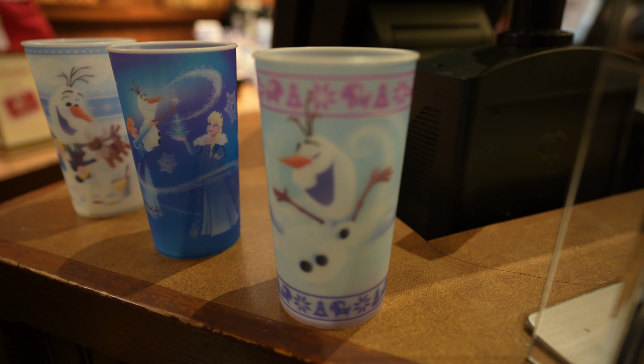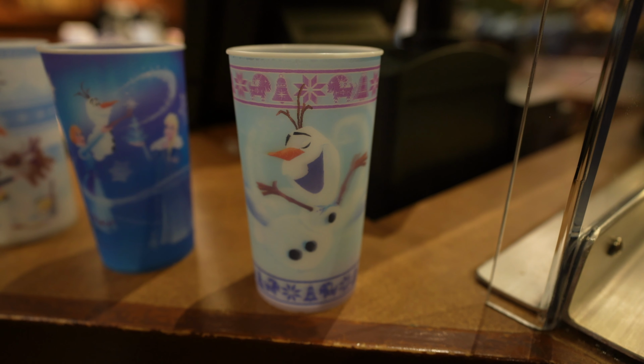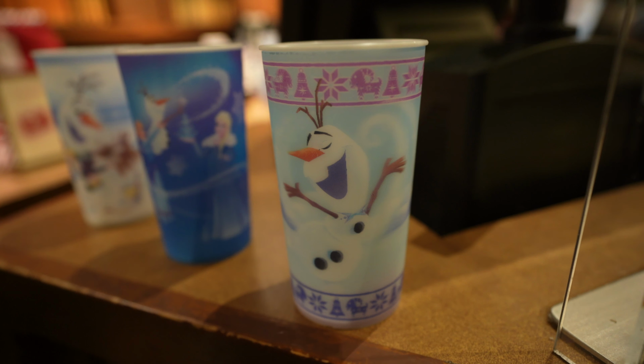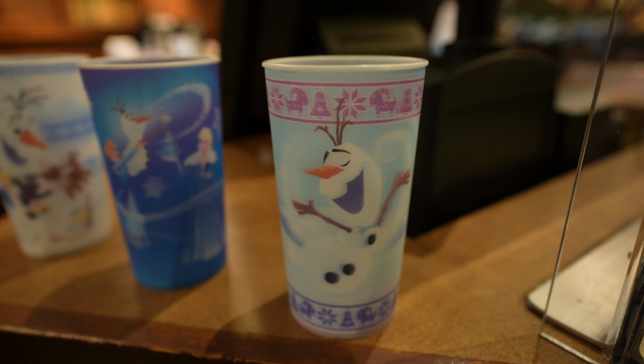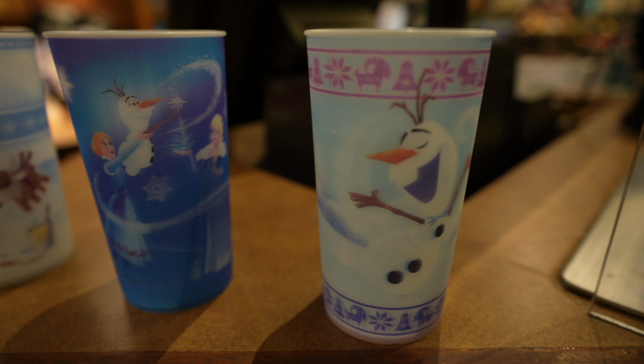Inside Disney Traveler, take a look at the special prizes that you can get for completing that very special Olaf scavenger hunt. Now, you remember Remy from the past for food and wine. Now you've got those Olaf mugs, and these are great. They're actually kind of that cool material, plastic a little bit.